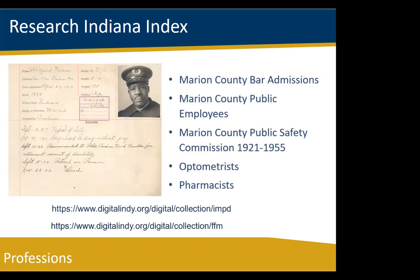Under the professions category, we have moved not only the Marion County public employees, which you can see an example of here, but also records of optometrists and pharmacists and the Marion County Bar Association. The example of this card is a Marion County employee who was a police officer, and these cards have been digitized and are available on digitalnd.org through the Marion County Public Library.